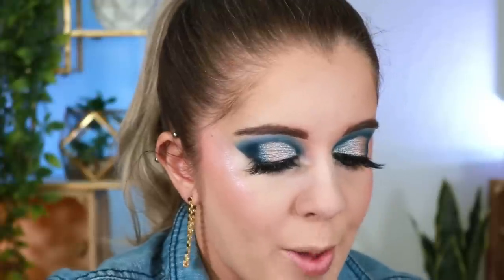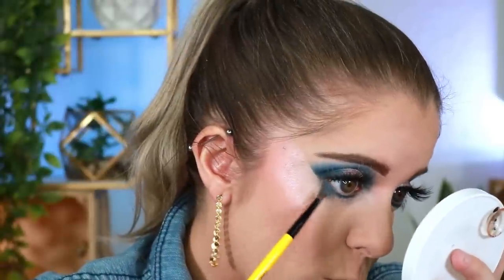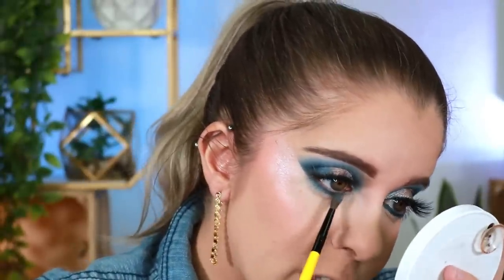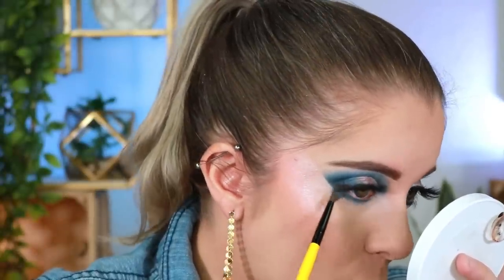All right, then to blend that out, we're going back into that shade Mom Jeans, a very light shade, and we're going to start to blend this out right here. I have to say, I actually am quite impressed with this eyeshadow palette, just because I know the little four pan palettes from e.l.f. are not really that impressive to me. It's why I really don't get them that often, because I don't care too much for the formula. But this is kind of impressive.